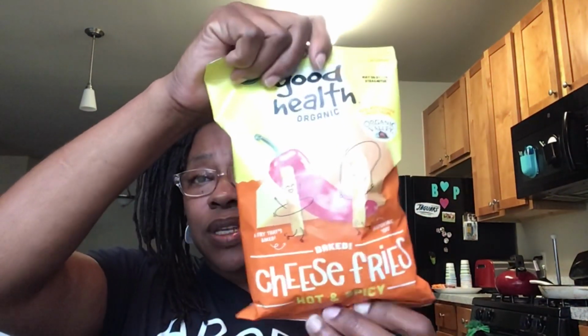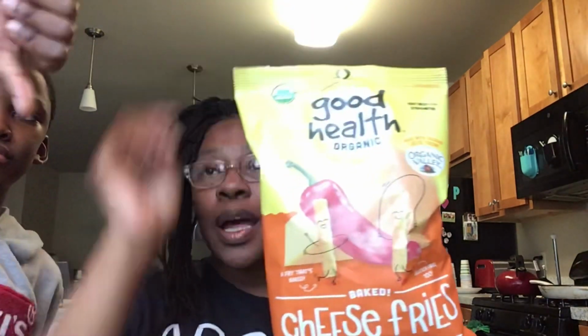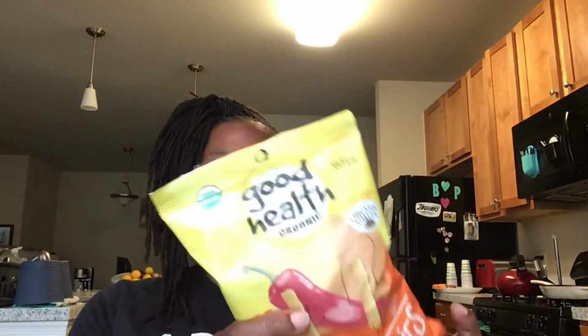And then the last flavor, which we haven't tried yet, I'm going to let the boys try these, are the baked cheese fries hot and spicy by Organic Valley. So you haven't even tried them yet because they're hot and spicy, huh? But I can tell you, those baked cheese puffs, mac and cheese, they were good.